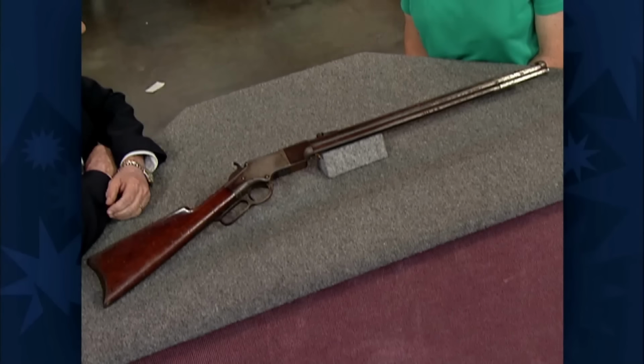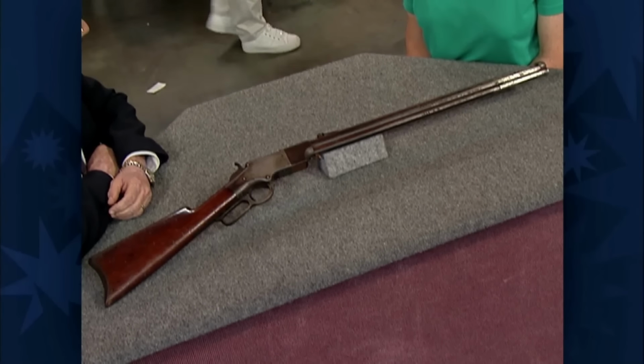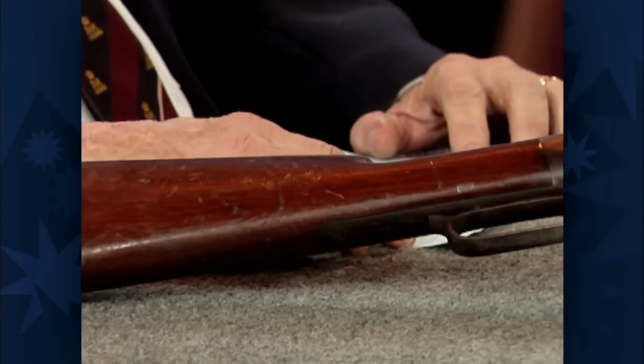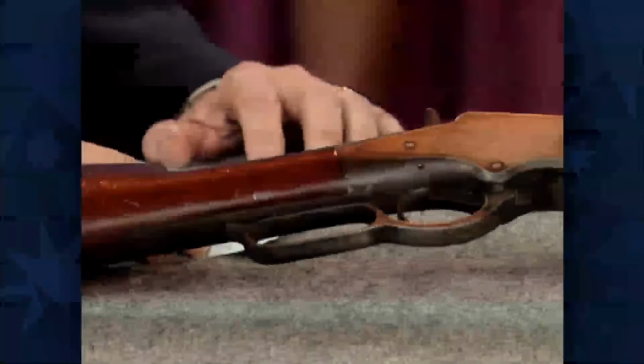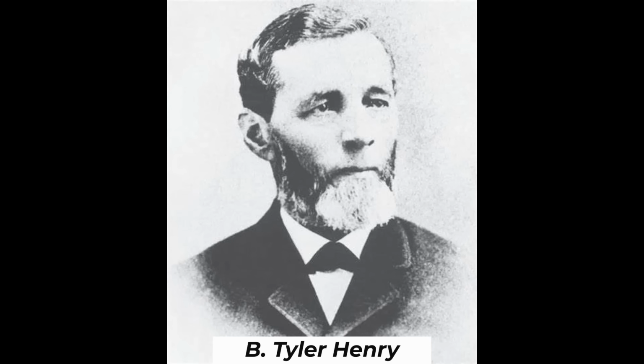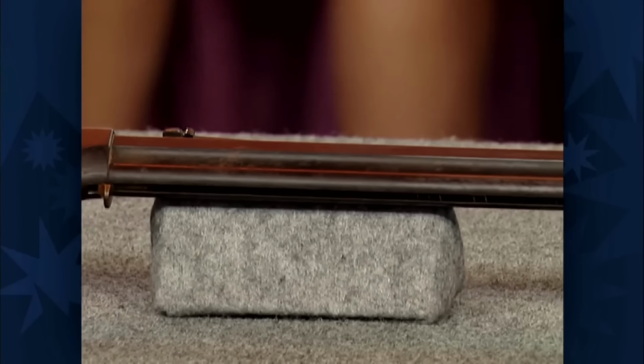The rifle originally belonged to the guest's grandfather and was passed down through the family, ultimately coming to them from their husband. The appraiser responded positively, noting the significance of the Henry rifles, a predecessor to the modern Winchester repeating rifle, designed by B. Tyler Henry. This particular model is a 15-shot .44 caliber lever-action rifle.